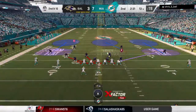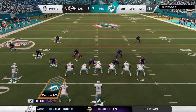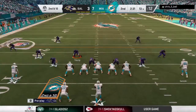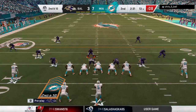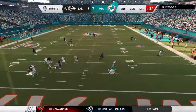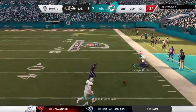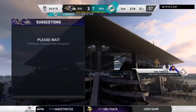So after the incompletion on first, now 2nd and 10. Check, go get him. Mike's 40, Mike's 40. Let's go, D. Throwing again is Watson, escaping the pressure right. On the run, he'll let this go deep right side. And he bats it away, and it falls down incomplete.